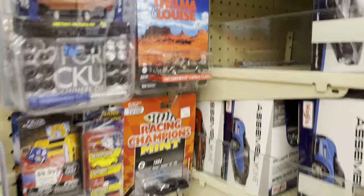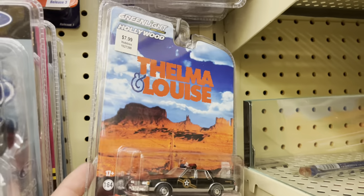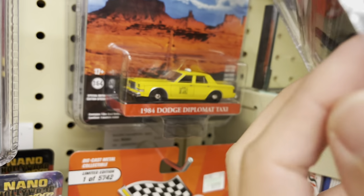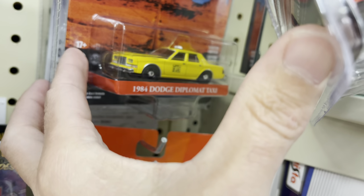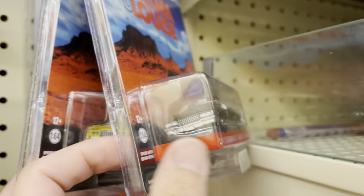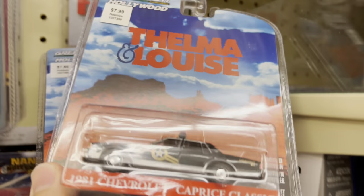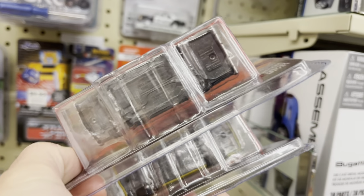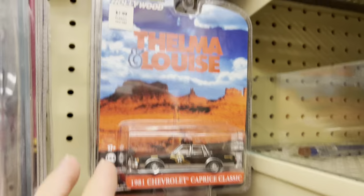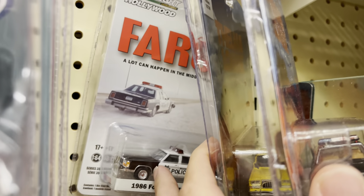Okay, next stop on the diecast fun train is Hobby Lobby. Okay, Hobby Lobby. Oh, we do have some new stuff. Thelma and Louise, 1981 Chevrolet Caprice Classic, and the Dodge Diplomat Taxi from Thelma and Louise. Come on, Greenlight. Time to refresh those licenses, you know what I'm saying? Maybe try a movie from the last, I don't know, 10 years maybe?